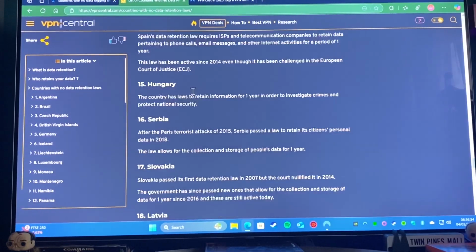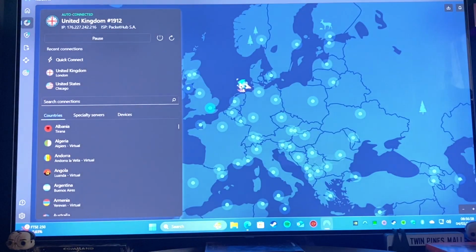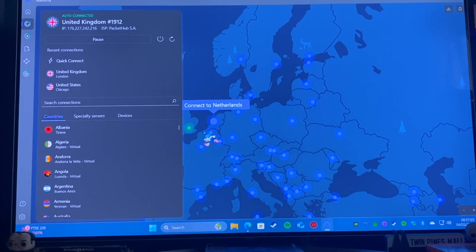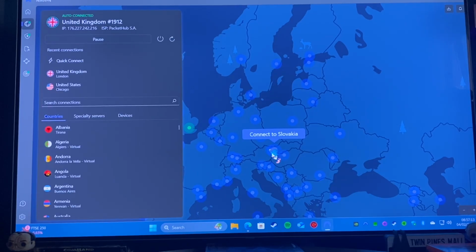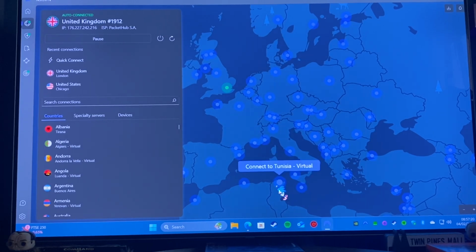So I think, in all honesty, Switzerland is probably the best option. And that's good because there are a ton of options here that you can connect to on Nord VPN. Loads and loads of options there where they do not take your data. As you can see, you've got tons and tons of options there. There's Switzerland.